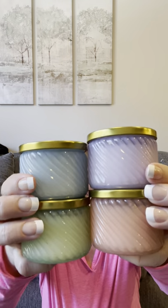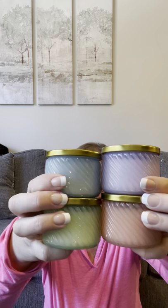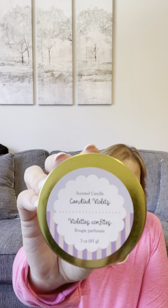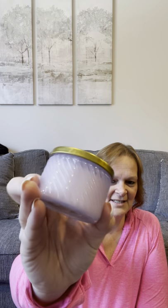Aren't they beautiful? Look at the colors. Oh, so pretty. So this one here is Candied Violets. Candied Violets. Let's see. Oh, that smells so good. I think we're onto something with these.